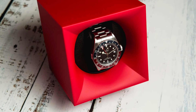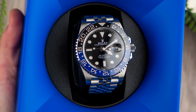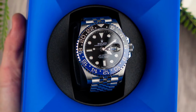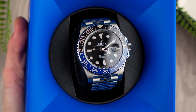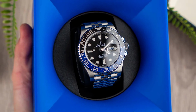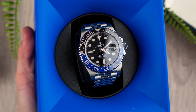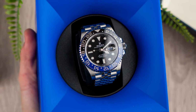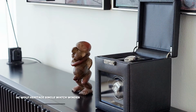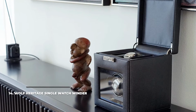For the money, you'll get a very good system for rotating your watch with 1,800 rotations a day, half clockwise and half counterclockwise, so more than enough to keep most automatic timepieces wound properly. The Swiss Kubik Startbox comes with two different sizes for the C-ring slot, one larger than 6.75-inch wrist and the other smaller. Number 14, Wolf Heritage Single Watch Winder.